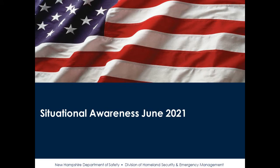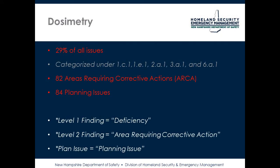Exercises and drills to support Seabrook Station emergency preparedness are evaluated by FEMA, and they offer a situational awareness following each exercise to offer information to the communities on how they can improve their radiological emergency preparedness. An ongoing issue that we identify with these FEMA evaluated exercises is dosimetry, and that's because of the scientific nature of the emergency workers' tasks, such as reporting and using the equipment. Use of dosimetry is a trend across all nuclear power plants across the United States. It's not just localized to Seabrook Station.